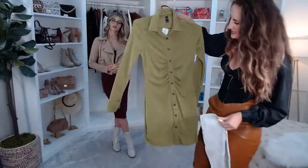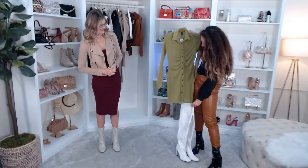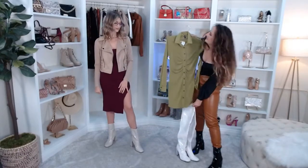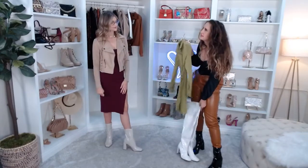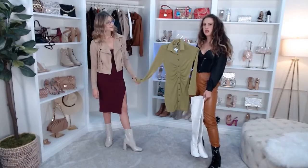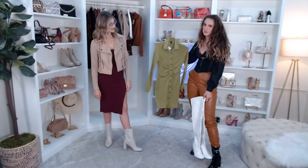Very cute, and I just think it'd be really fun with these over the knee booties. Wouldn't that be a fun contrast? Yes. Or even the booties you're wearing right now. Yeah, very fun. But I love the high contrast of this. I think it's really fun. And if you want to see, I think I wore this in a previous show. I can't quite remember which show it is, but if you want to... That's the Boots and Booty. The Boots and Booty show, I wore this, so check it out. Very cute, one of my favorite pieces that we have right now.